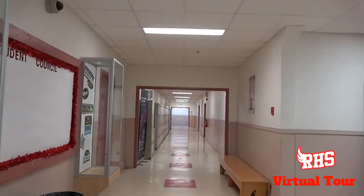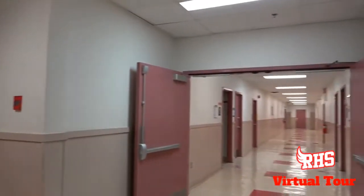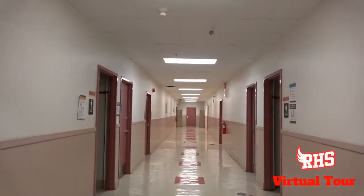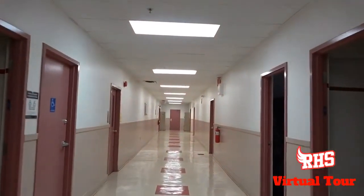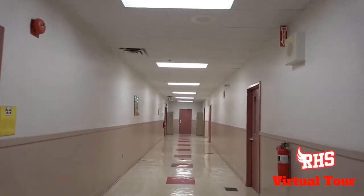As we come up to the intersection here, if we continue down the hallway, we go to some of the other science classrooms and the family studies room. Down this hallway, we come up to our first set of washrooms. And as we continue down this hallway, we also have our learning center and our high needs learning center.